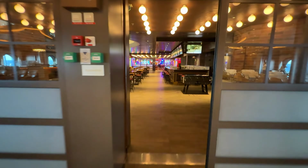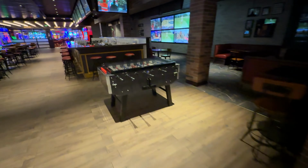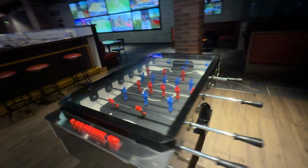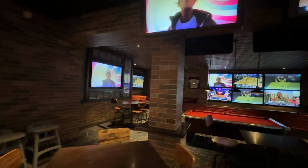And aft of Casino Royale is Playmakers Sports Bar. There are 4 free food items and games here. You just have to use your SeaPass card to pay for the games like you would upstairs in the arcade that you saw before.